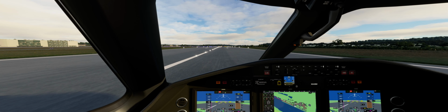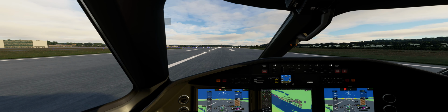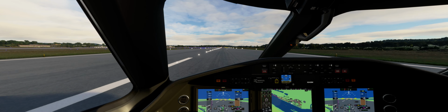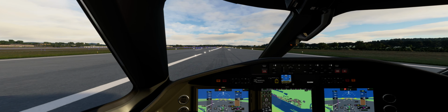Okay. Well, that went well. Seemed to go pretty darn well. Okay, you gonna give me some arrows? Parking is off to the left. I already looked at the airport diagram. There it is.